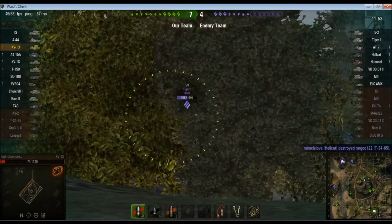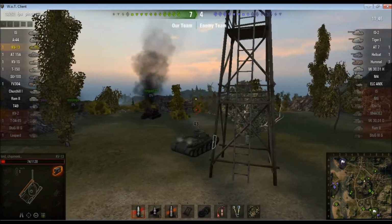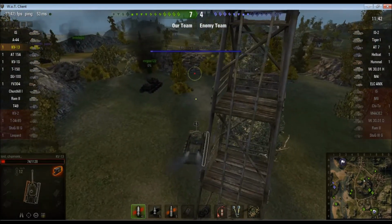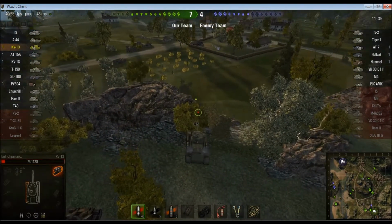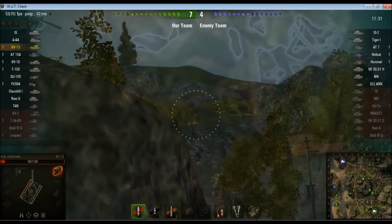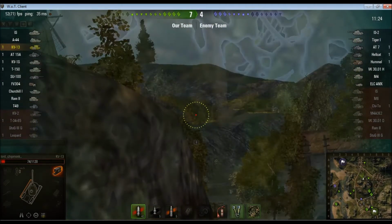Partly because we lost so much health doing it, and so we have to be very careful about being spotted, but also because we don't have much gun depression, and so that really limits where we can effectively shoot. And that ELC is now in our base, for all the good I can do about it. Oh, I always forget they've slightly changed that rocky outcrop. I'm trying to spot something, or at least get some fire on someone if that T-49 does some spotting. I know there's a Tiger back there, not playing very well.